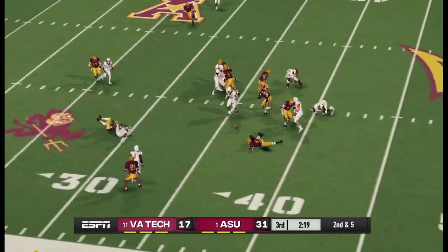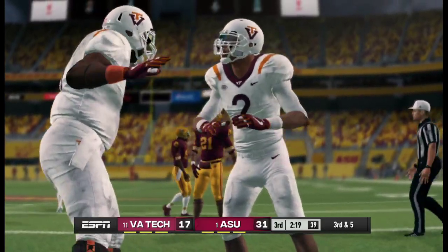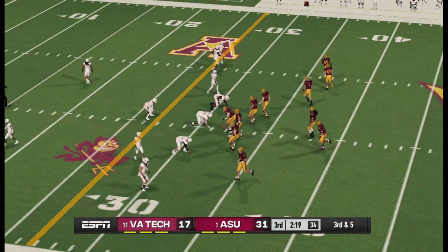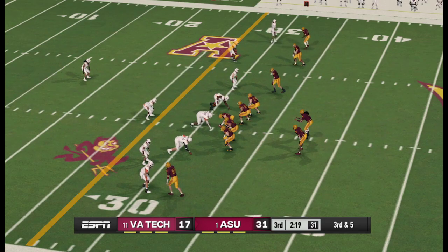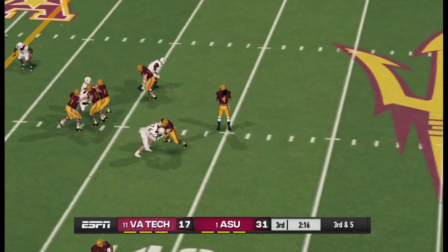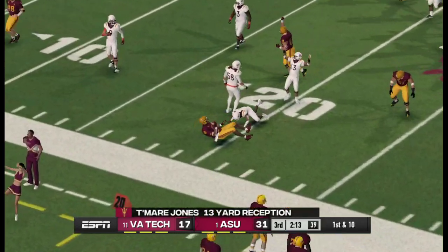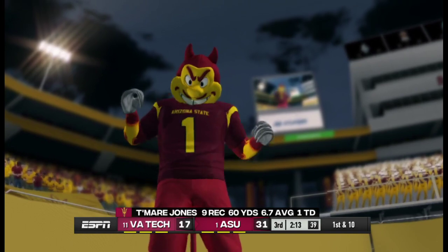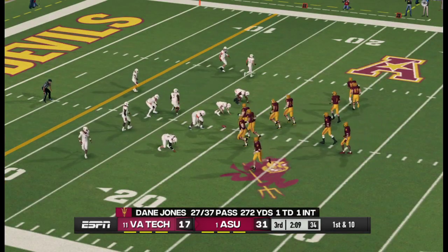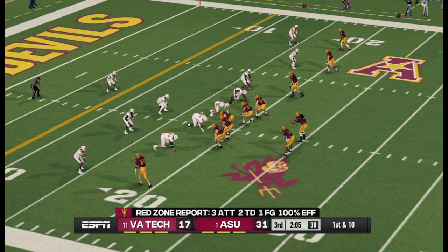It's possible. Dane Jones over the middle. His receivers hit as the ball gets there. Adam Leach on the coverage. Brings up 3rd and 5. And the Sun Devils have struggled, only 3 of 10 on 3rd downs. Yeah, that's not very ASU-like. They're looking. They've hit Tamari Jones out of the backfield for 13 and a 1st down. That's a good job by Arizona State. Dane Jones sitting in there waiting on the play to develop. He's just got to be patient back there.